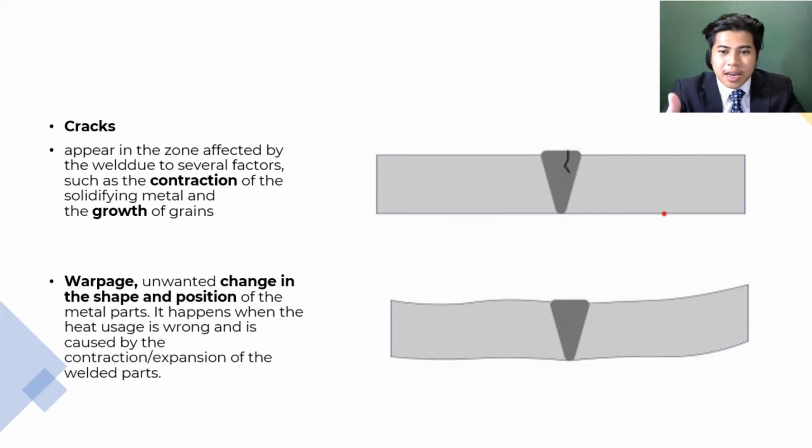So this shows that the welded parts are not strong enough to hold the parts together. So when this happens, the part will easily break off because the weld is not strong enough to join it together.